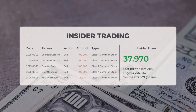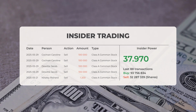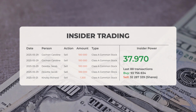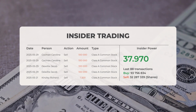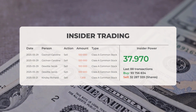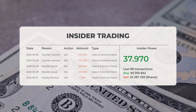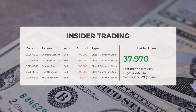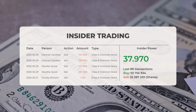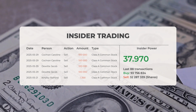The combined average rating for Oklo from multiple analyst sources is to sell. Now let's examine some recent insider trades. On the 29th of May, 2025, Cochrane Caroline conducted an insider sell of 100,000 shares of Class A common stock. On the 29th of May, 2025, Cochrane Caroline conducted another insider sell of 100,000 shares of Class A common stock.